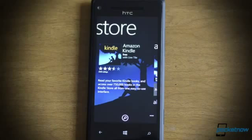So that's a look at the new Xbox Games Hub, the Xbox Music and Video Hub, and the new Windows Phone 8 store.